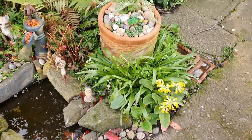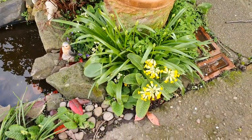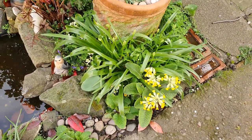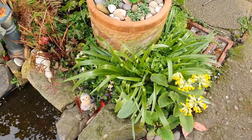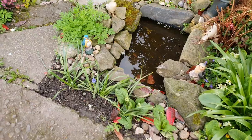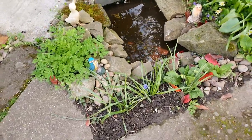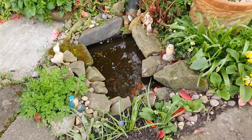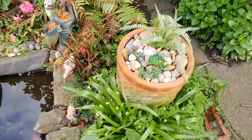Got some primroses, those are yellow ones, and some primroses snuck in the back. Four grey hyacinths just there. Some lovely bird song.